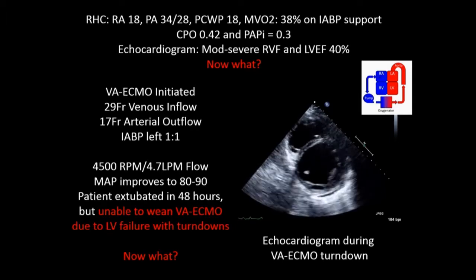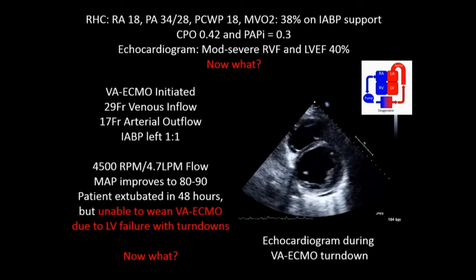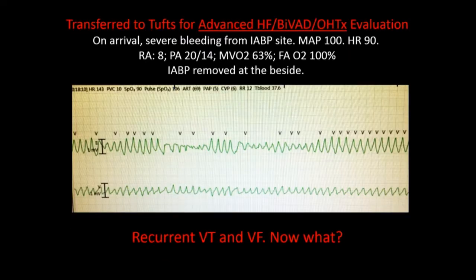Okay, all right, good. So those are the things to think about: try to unload the left side and try to get biventricular support using a VA ECMO configuration. So the patient is transferred to Tufts for advanced heart failure, surgical BiVAD, and transplant evaluation. And so we accepted the patient. I was the transplant doc on service that week.